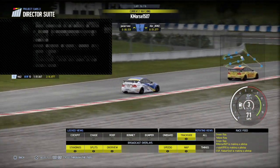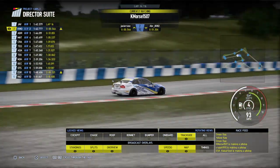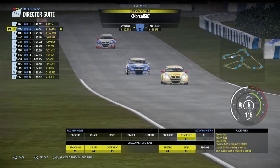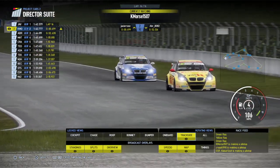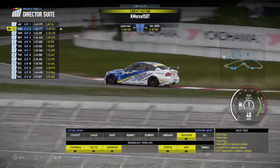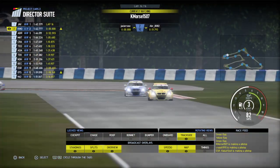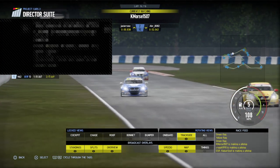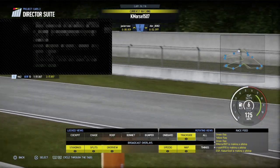K-Morse, I don't think he's close enough. I think this is Javier Ranz's to lose now. I think it is. Javier Ranz. K-Morse could try one here. He's going to try and force. Oh, he's gone for it. He's gone down the inside. That's it. K-Morse was trying too hard for the win. Javier Ranz, I think, is going to come across the line in first, unless something absolutely horrible happens.